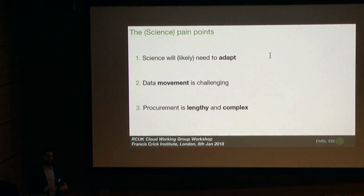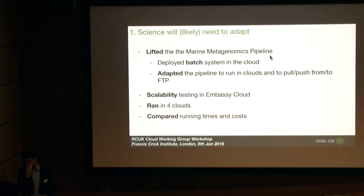So during this experience, we identified a few science pain points. One is that science will likely need to adapt, as you can't run exactly the same stuff in the cloud. Data movement is challenging, and the procurement itself, so how you actually buy compute resources in the cloud, is a bit lengthy and complex. So let's go back to the first one.